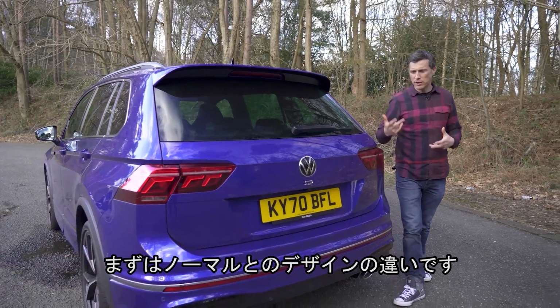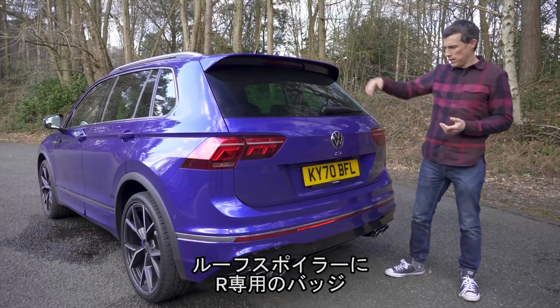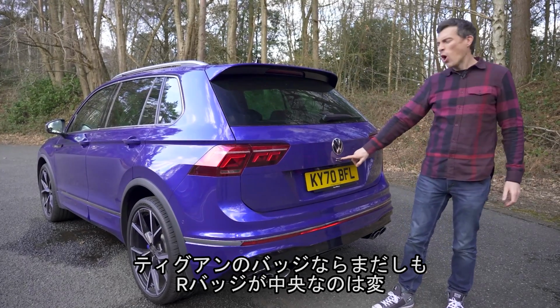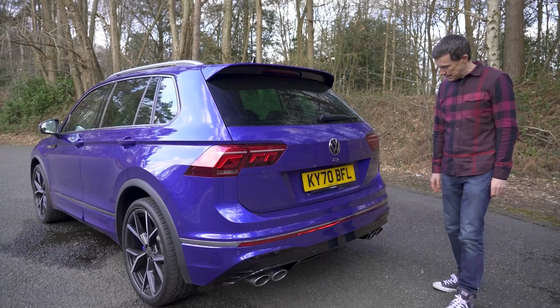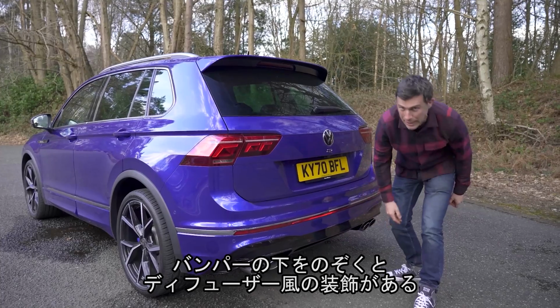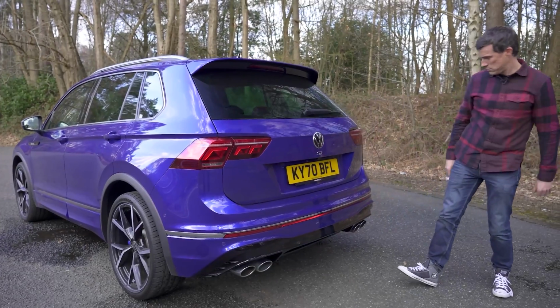Now let's talk about the design upgrades that you get on this R version of the Tiguan. You get this roof spoiler, there's the R badge there. It's the only thing you get underneath the badge. There's no Tiguan badge. But it looks a bit odd in that central position. It looked better over there, in the old-fashioned way. You've also got a more aggressive rear bumper with a diffuser effect thing going on there. Quad tailpipes, and they're real.